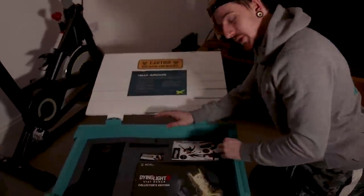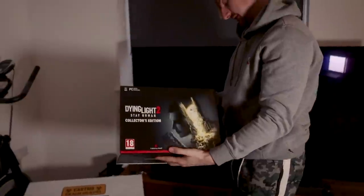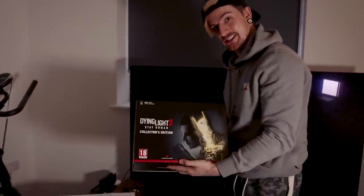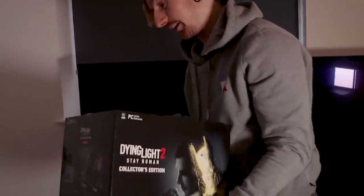And then most importantly, we have this, the collector's edition. So I'm gonna nerd out. This is about to be insane. Yes. Yes. Guys, look at it. The collector's edition. This is what it's all about right here.